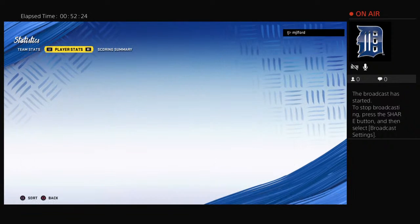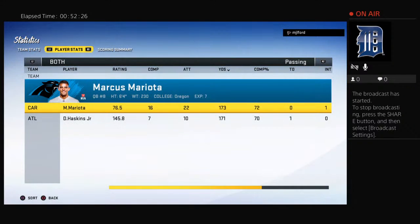So for Carolina, they did what they needed to do. They split their first 2 road games of the year, and they will head back home next week. Meanwhile, for Atlanta, they'll drop to 0-2, and they'll try to turn things around next week as they have a matchup in New Orleans against the Saints.